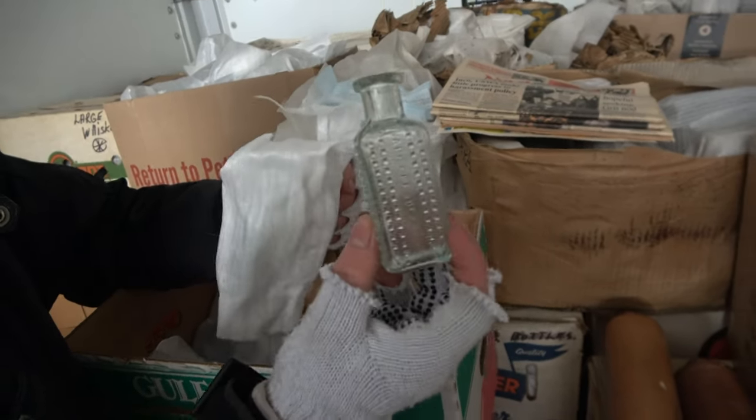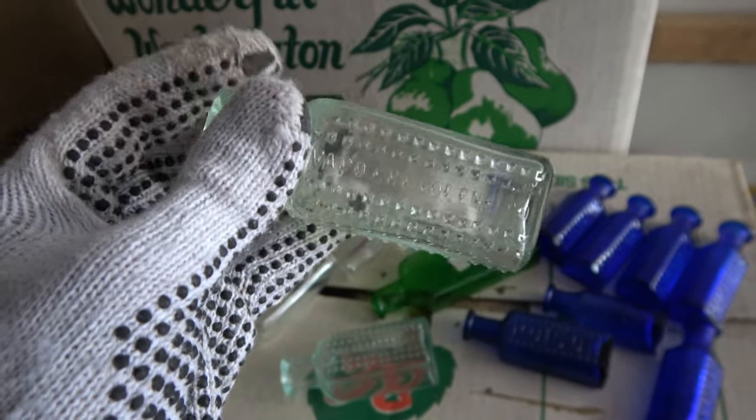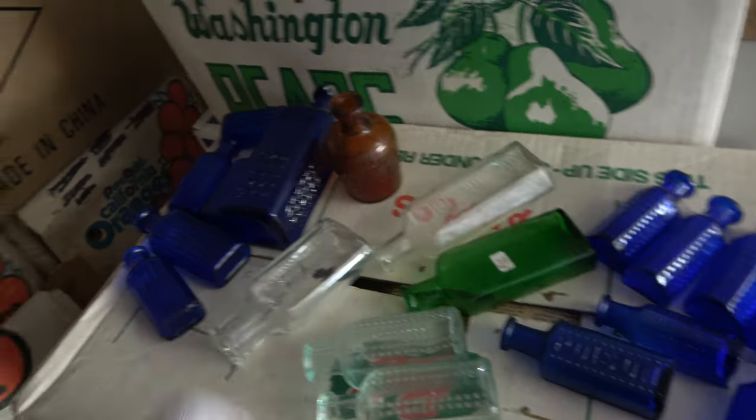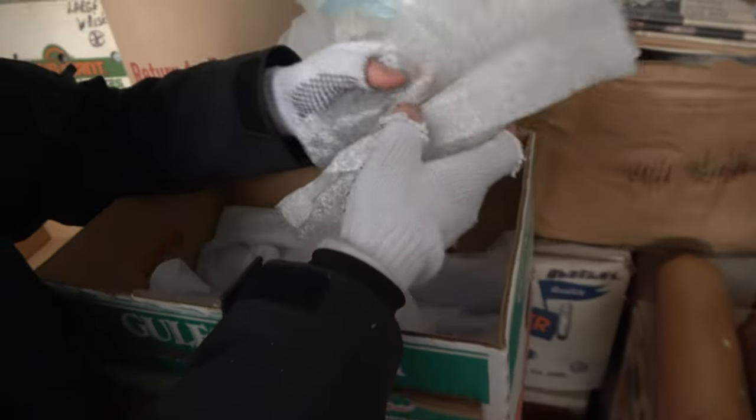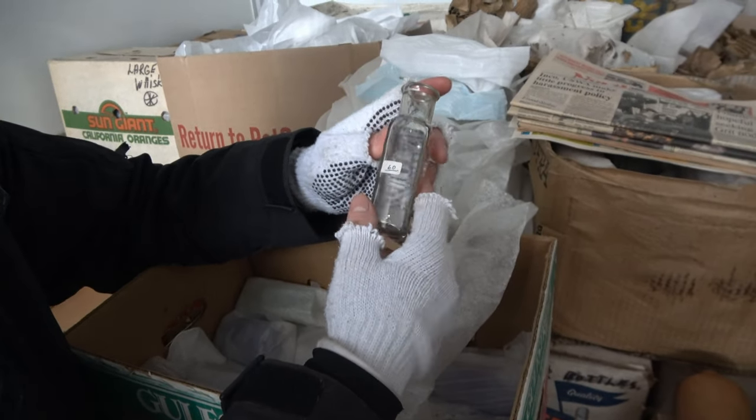Oh my goodness. I don't even know the value of these bottles. The Vapo-Crystaline, 20 to 50, something like that. I'm gonna say that this is a very valuable box. This is a very valuable box, indeed. Vernis Sultana shoe dressing. Very nice.